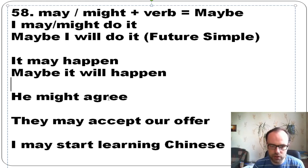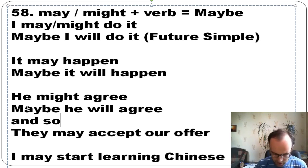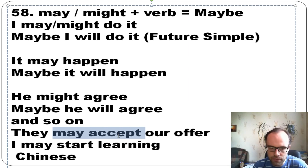Look, he might agree, or maybe he will agree, and so on. Okay? So you see, they may accept our offer. So it means maybe they will accept our offer. Okay, so I may start learning Chinese. So maybe I'll start learning Chinese.